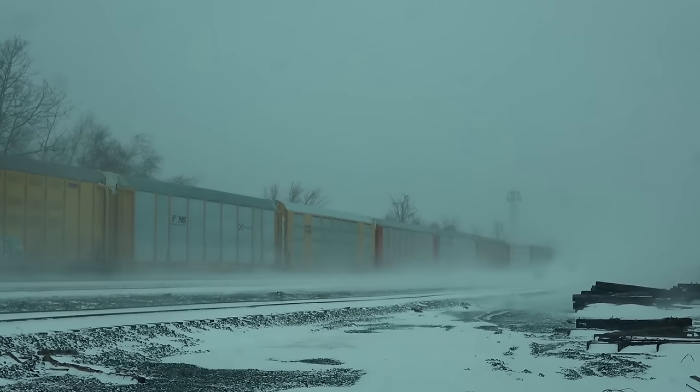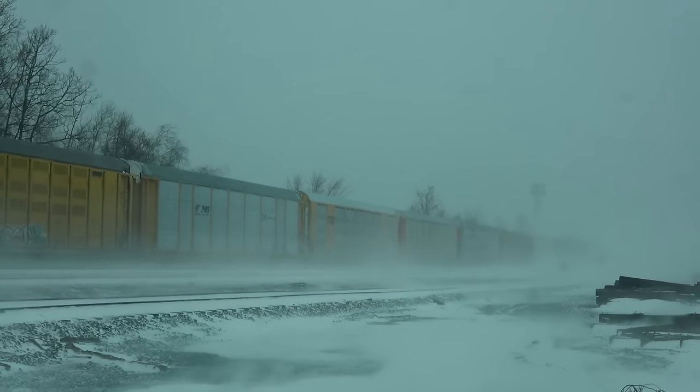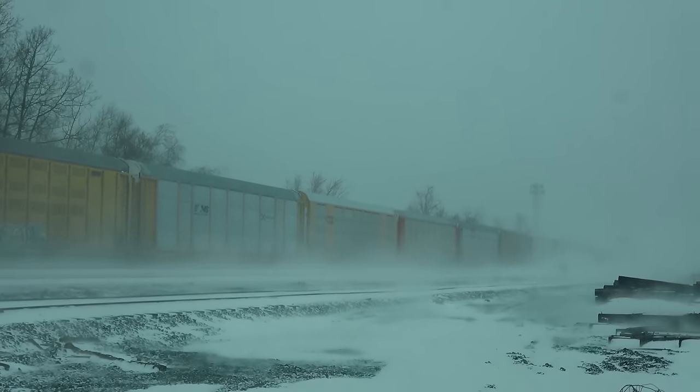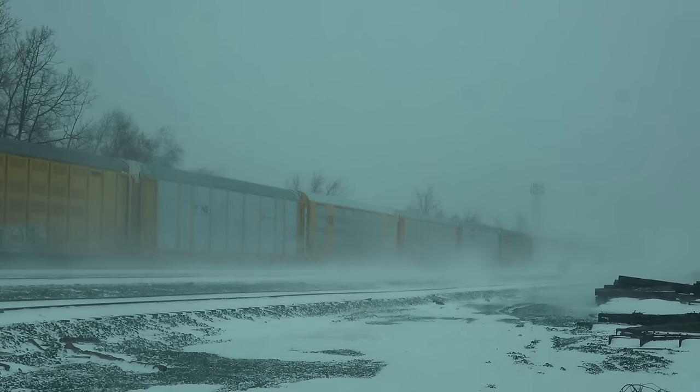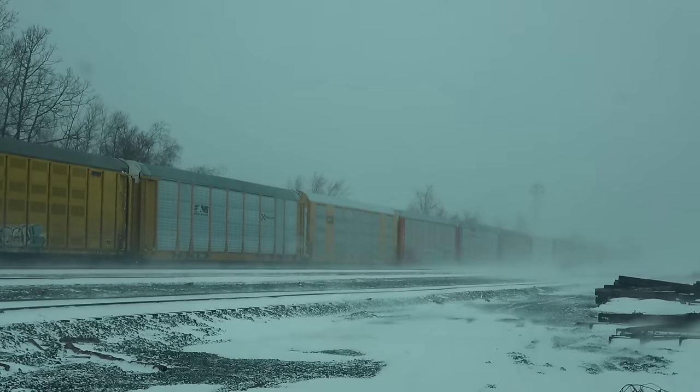Really snowing and blowing here. Got a couple trains already. I don't know if I'm going to stick around too much longer. Probably call it a day in a few minutes if nothing comes by. Roll it.